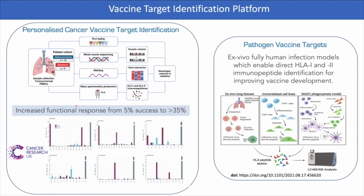Currently, the current status is around 5%, and we've improved that up to better than 35%. And these panels below here just show you some of the functional responses. So in burgundy are those neoepitopes which give a functional response. And as you can see, we get very strong functional responses, and additionally, we have multiple neoepitopes per patient. And so this has really improved that discovery process.